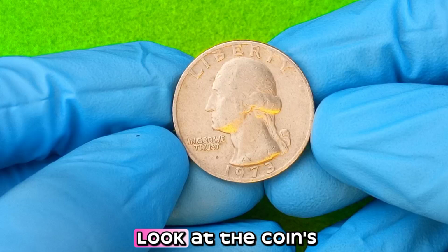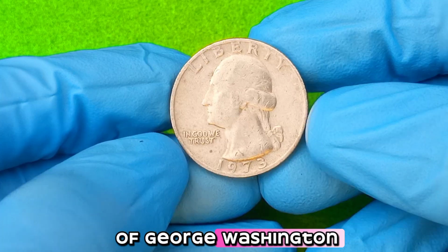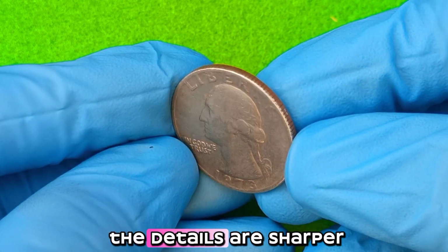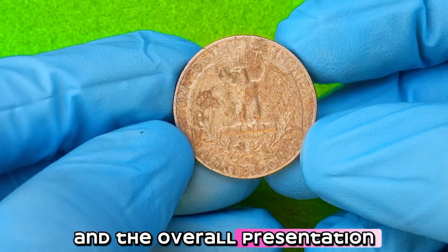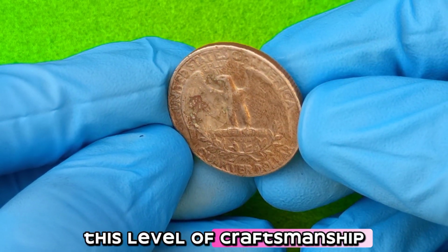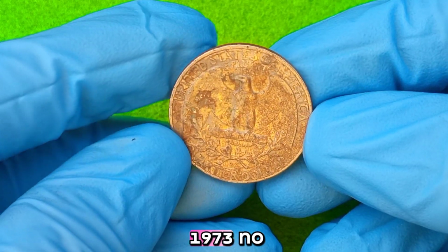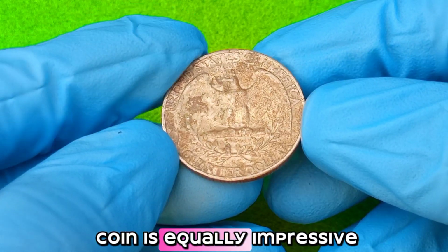Let's take a closer look at the coin's design. The obverse features the iconic profile of George Washington, but with a twist. The details are sharper, the lines are more defined, and the overall presentation is more striking than on a regular quarter. This level of craftsmanship is what sets the 1973 NO. Mint Quarter Dollar apart.